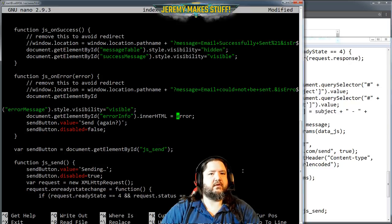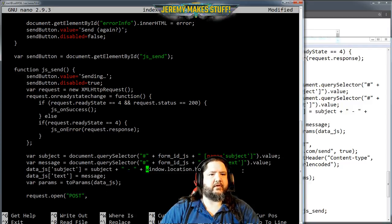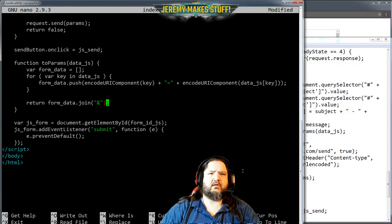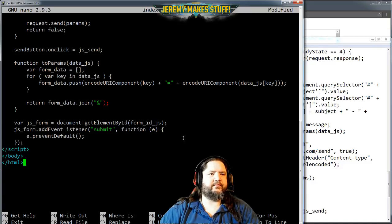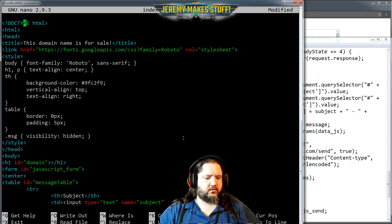So, set that again. Here's the post. That's strange. I don't know why the colors are showing like that. Oh, okay, it's just what it's going to show. Okay, I think that should be okay now. I don't see anything else weird. Yeah, okay, so let me save that.